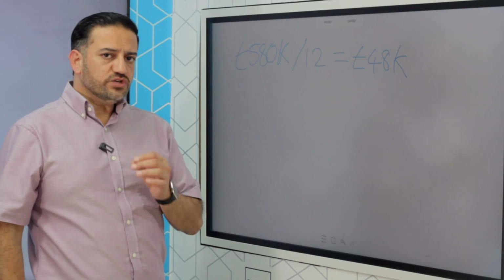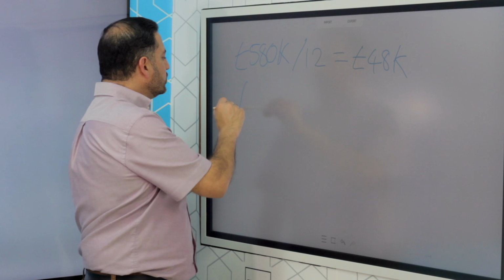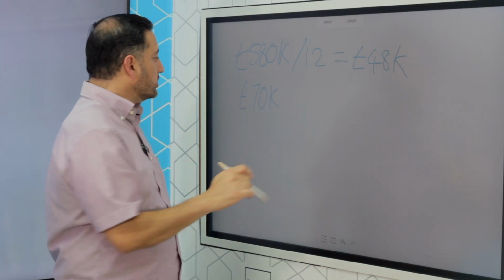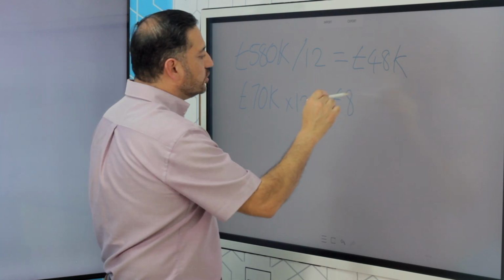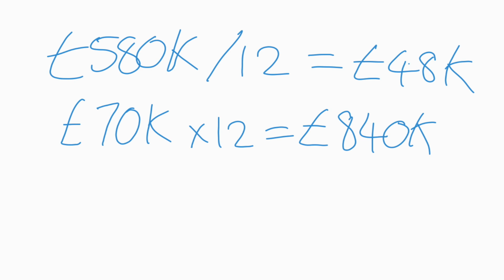However, if we do some research online, say for a 1-bedroom apartment in that area, what we find is the value is typically about £70,000 for these apartments in a similar condition. Now, if we had 12 of those, as we have here, that would mean individually what they're worth is £840,000. That's quite a jump between the £580,000 they've paid and the £840,000 value.